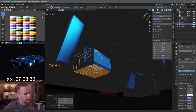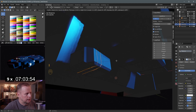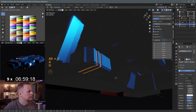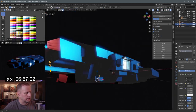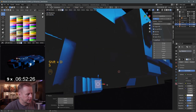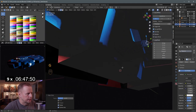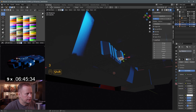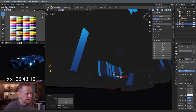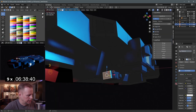Control R, loop cut a few times. Always looks cool to get these little like darker areas. Oh, stripes. If I can get it right. Alt S, G, and here as well. Maybe Shift D, duplicate. E to extrude, GG, slide this one back. And E to extrude, S to scale. GG, and here we go. I to inset, E to extrude, and go dark.